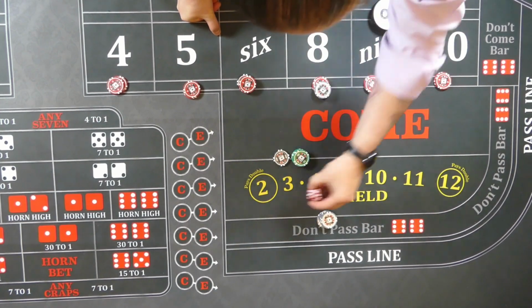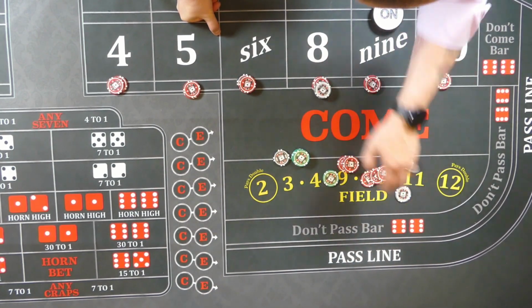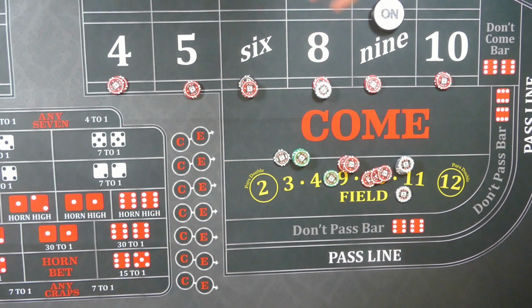8 hits, and we're sitting on $271 in profit, plus we have $210 sitting right here. It's not as strong as the power press.